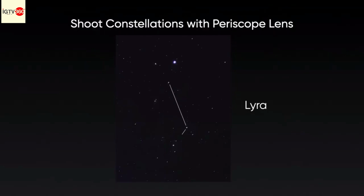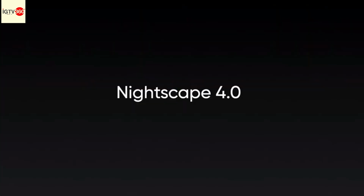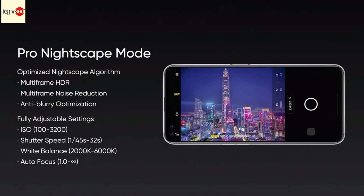On another note, if you love seeing constellations, there is nothing better than using this 5x periscope lens. This lens makes it more convenient to zoom in and shoot even a small constellation such as Lyra. I'm sure you must be thinking that this constellation shot will be a perfect wallpaper for your phone or laptop screen. With the Nightscape 4.0, we have also incorporated an additional feature, a manual Pro Nightscape mode, with which you can not only adjust ISO, shutter speed, white balance, and focus, but also use the same multi-frame synthesis algorithm as the Super Night Scene to improve the night scene effects even further.